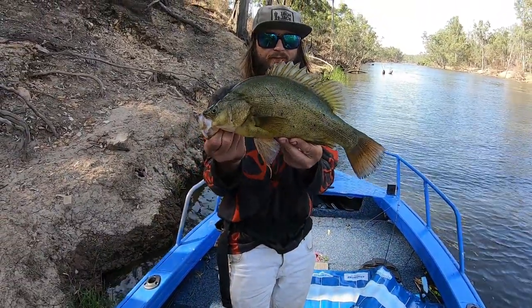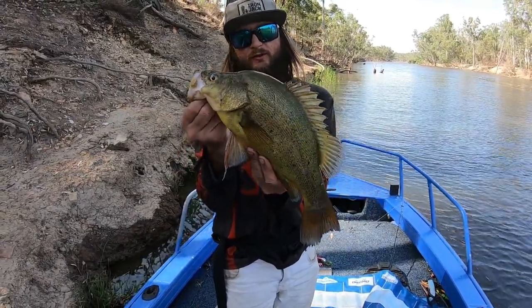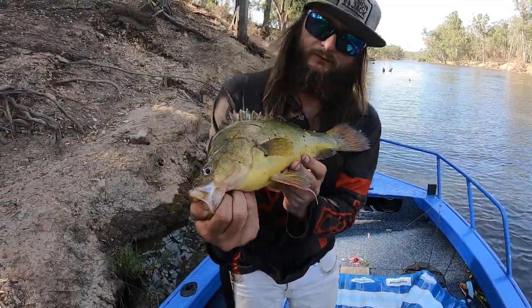Another one. I'm on fire at the moment. Well, the Goulburn River is. It's a bit smaller, this one, but still. Yeah, 39. Still a good fish. We'll get him back. He's nice and yellow, this one, isn't he?